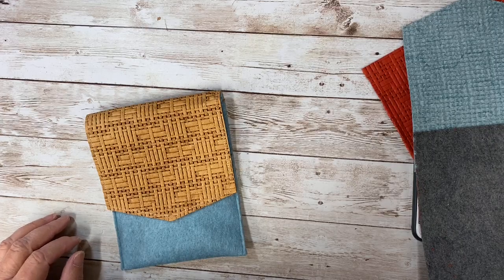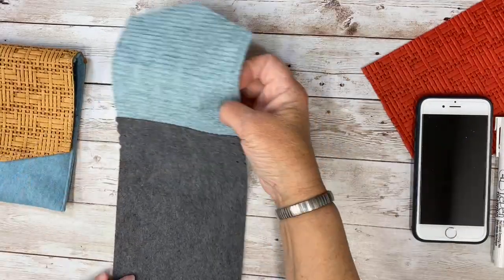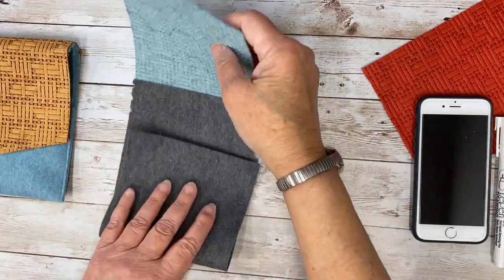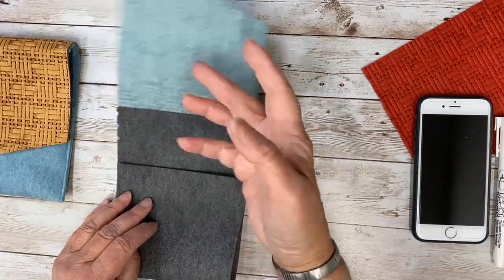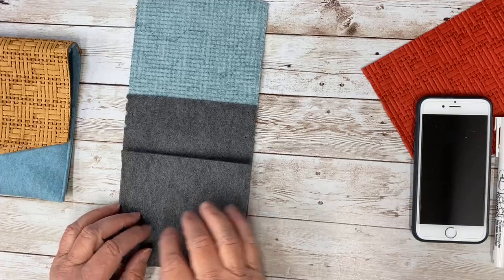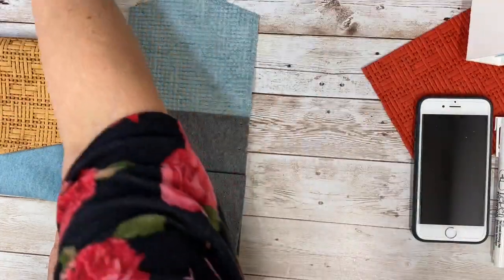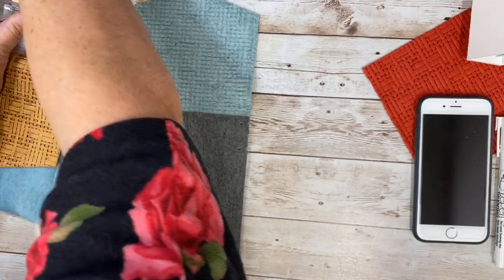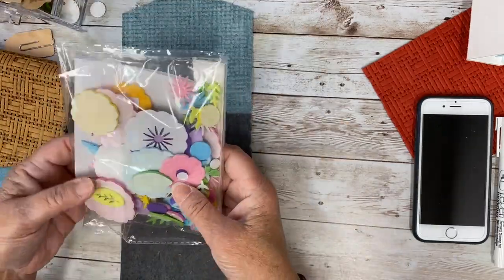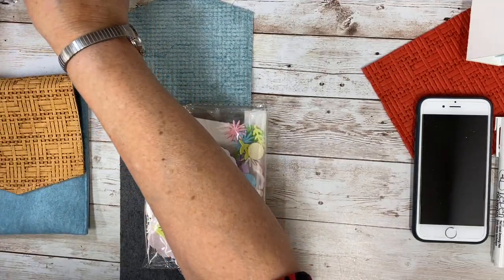It almost makes me want to do it right now, but I'm afraid I'm gonna get myself into trouble, as it happens sometimes. I can't get out of it. So this one, the other thing I thought would be fun would be to do a little stitching down here, like some of those flowers from our die, some of these little flowers, not out of foam, but out of felt, would be really pretty.